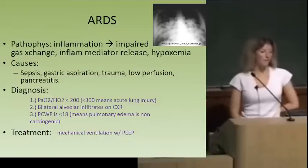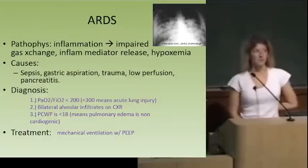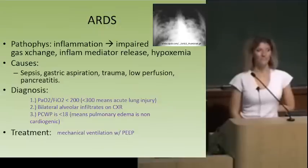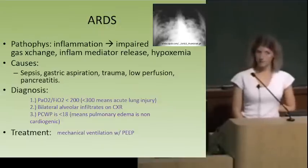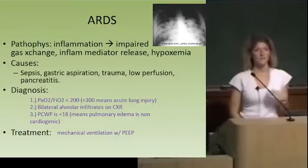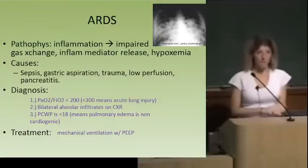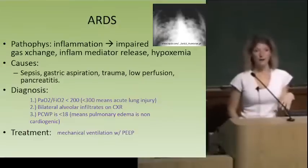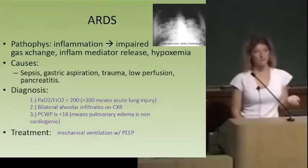So three diagnostic criteria for ARDS. Have you been pimped on this to oblivion? It's not a pulse ox. There is a criterion that deals with the amount of oxygen, but it's not pulse ox. It's PaO2 over FiO2. So they take the PaO2 from the ABG divided by the fraction of inspired O2 from their Venturi mask or whatever. If that ratio is less than 200, it's ARDS.